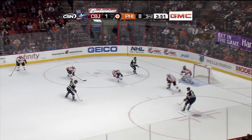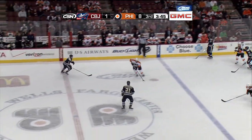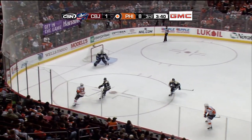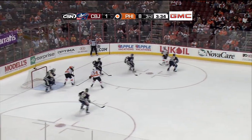Here's Dorsett again with a pass to Wisniewski. Off to Nash, back in front, and no one was there. Gustafsson will move it out to center ice. The players that were there were covered. There's Olnerchuk moves up, drop pass Voracek, as he backs around down low, that one skips through. Voracek picks it up. Voracek for Couturier.